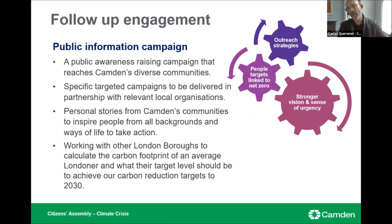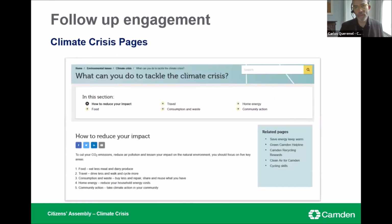We're seeking expert advice to do our stakeholder engagement and identify target audiences. We launched our climate crisis pages, which is a starting point of the information campaign, and it's going to be a place of continued development.